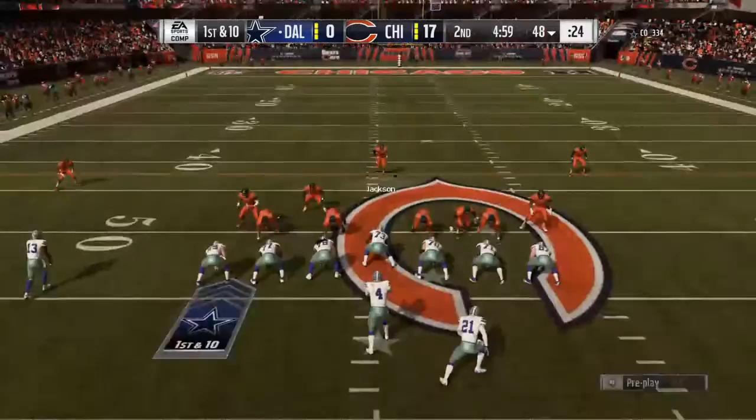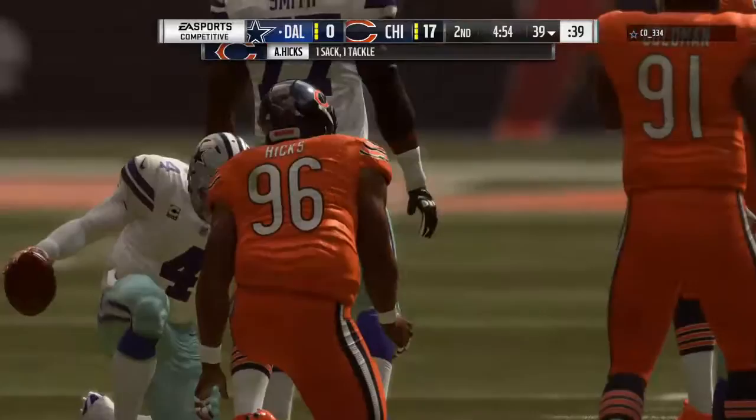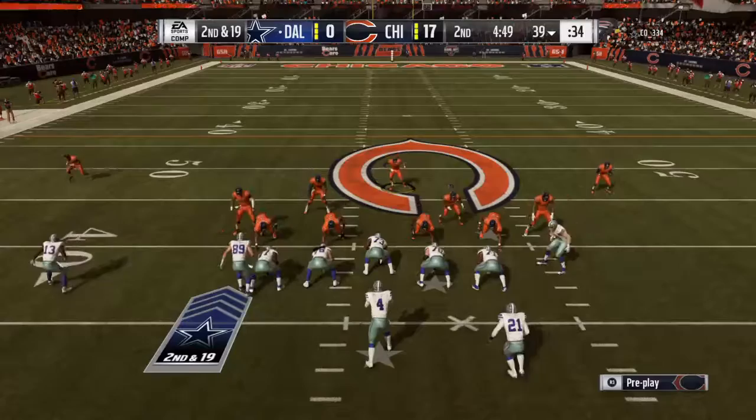On first and 10, Prescott. And he'll go down. The Bears get there for the sack. Akeem Hicks. He's the one that got to him. He takes him down for a loss of 9. There you go.